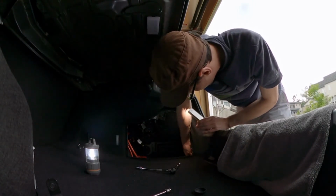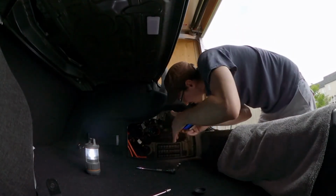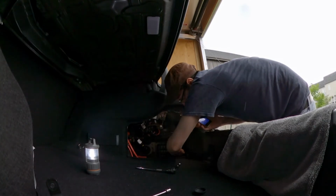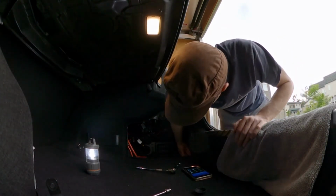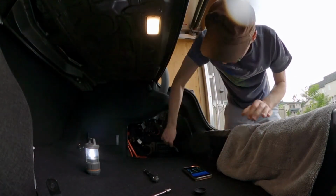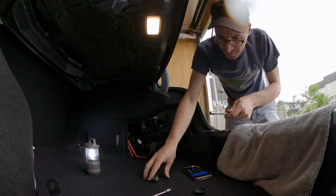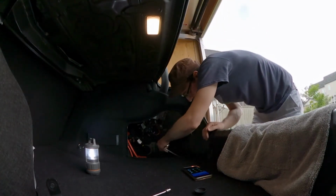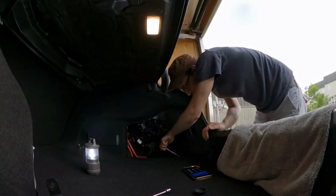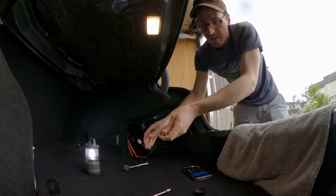And started up for the first time in like 4 months. Battery's been on the tender this entire time, which was a smart idea. I imagine I would have had a dead battery if I hadn't done so. That'll do it. Oh my god, my backside is getting wet.